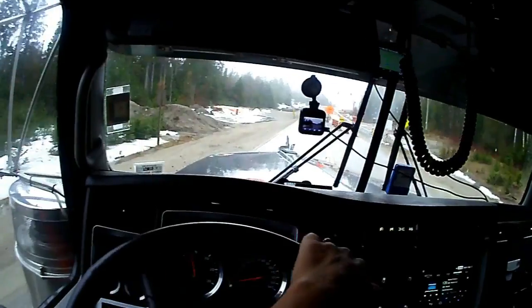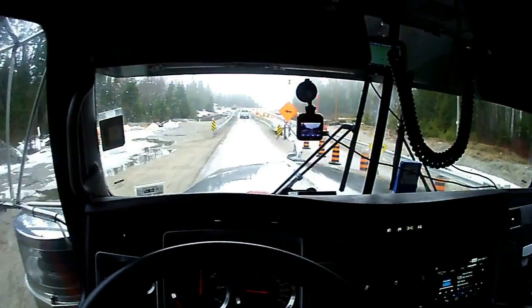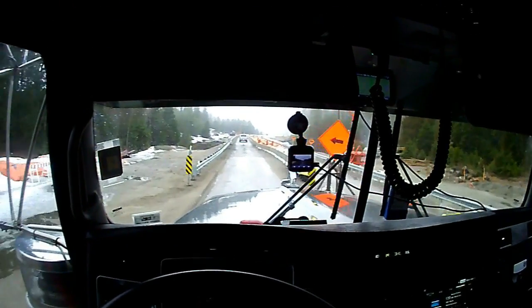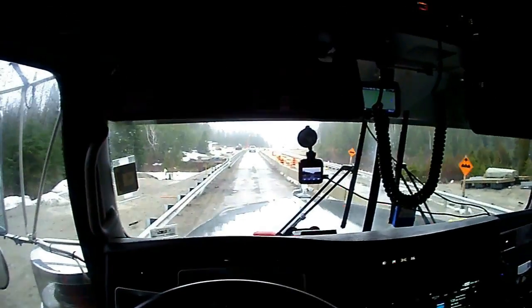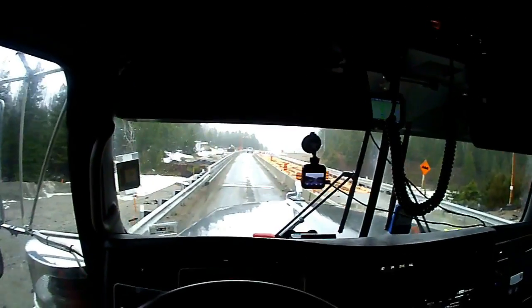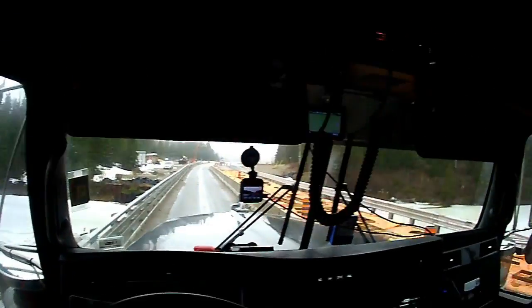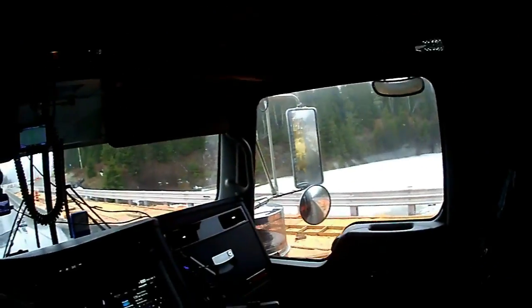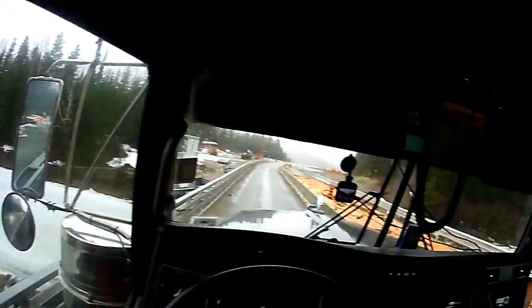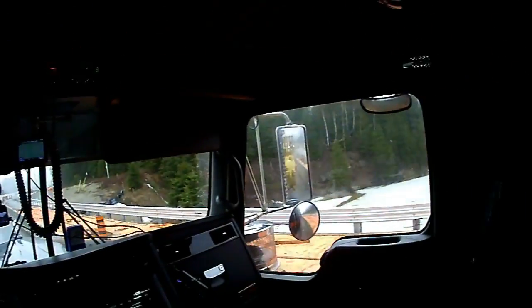A big lineup of cars behind me because I've just been creeping up and down the hills in the fog, and the weight holds me back a lot here. So we'll see what happens with the bridge here. Take it easy here. Oh, bounce up and bounce off. Let's see here. I don't know if you guys can see that or not, but we got pretty good clearance on each side there.